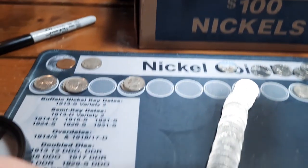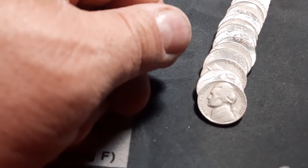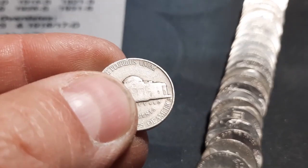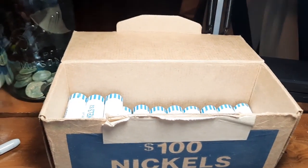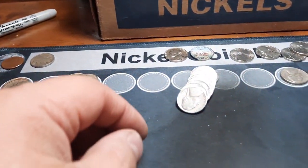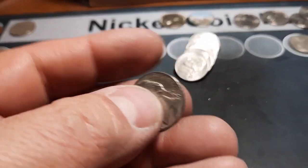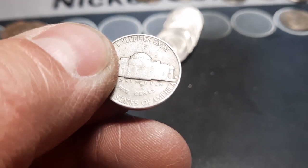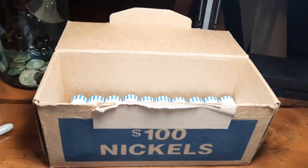Roll 23. And we have 40s nickel number 6. It is another 1940. This one is out of Philly. Roll 27. We have 50s nickel number 4 of the hunt. And we have a 1956 out of Denver.